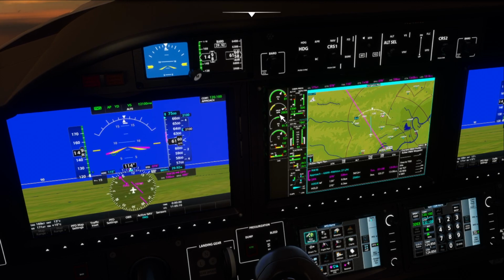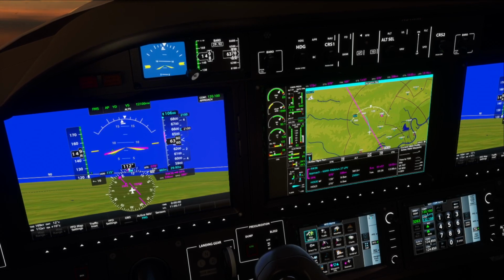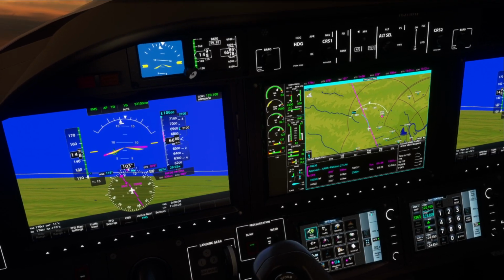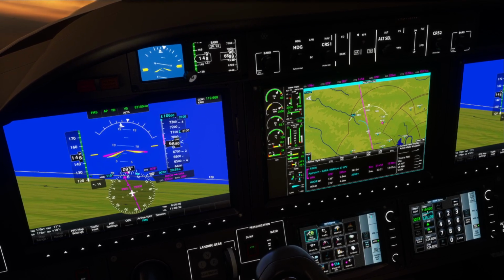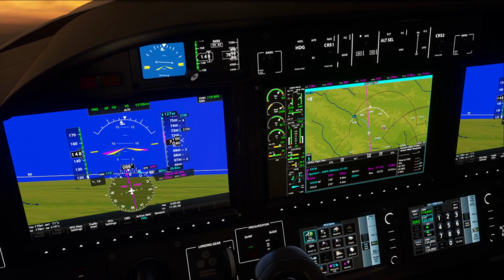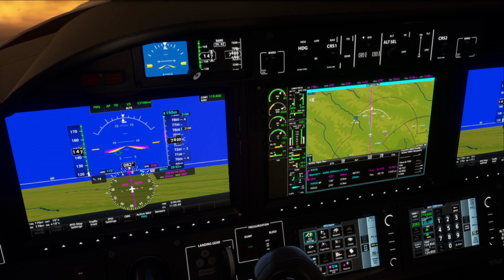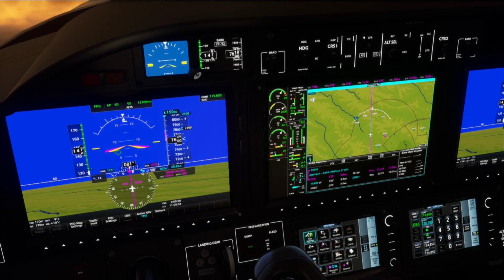TBM 1 Mike Whiskey, climb to 15,000 feet, contact Minneapolis Center on 119.6. Have a nice day. Center on 119.6, TBM 1 Mike Whiskey. Forgot. TBM 1 Mike Whiskey climbing through 7,000 feet. TBM 1 Mike Whiskey, good morning. Climb to 15,000 feet, altimeter is 29.91. Altimeter is 29.91, climb to 15,000 feet, TBM 1 Mike Whiskey.